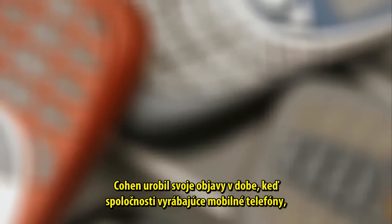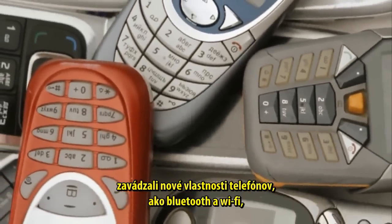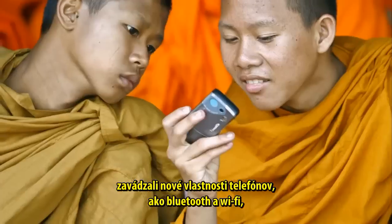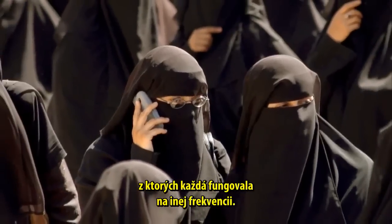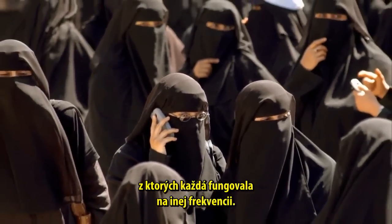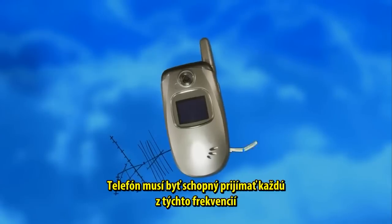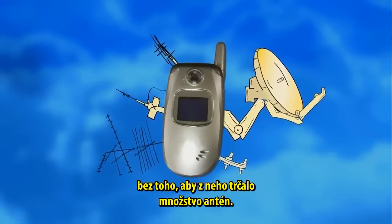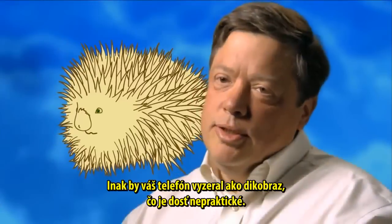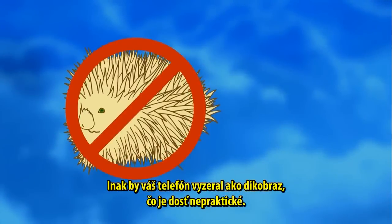Cohen made his discovery at a time when cell phone companies were facing a problem. They were offering new features to their customers, like Bluetooth, walkie-talkie, and Wi-Fi, but each of them ran on a separate frequency. You need to be able to use all those different frequencies and have access to them without 10 stubby antennas sticking out at the same time. The alternative option is you can let your cell phone look like a porcupine, but most people don't want to carry around a porcupine.